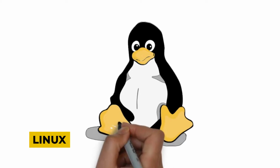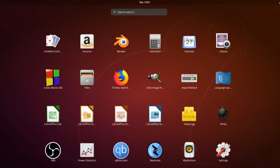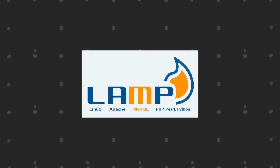Linux. Number 5 is Linux. Obviously, this list would be incomplete without discussing Linux, the most well-known open-source operating system. Since its inception in 1991, Linux has evolved into a vast family of operating systems, including desktop varieties, notably Chrome OS and Ubuntu, and server stack solutions like LAMP.